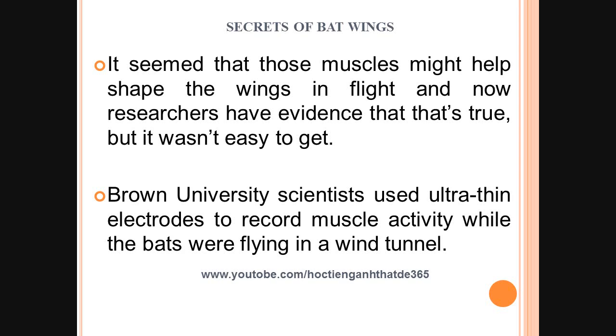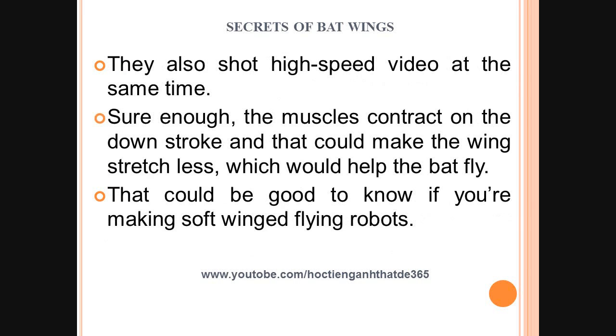Brown University scientists used ultra-thin electrodes to record muscle activity while the bats were flying in a wind tunnel. They also shot high-speed video at the same time. Sure enough, the muscles contract on the downstroke, and that could make the wings stretch less, which would help the bat fly. That could be good to know if you're making soft-winged flying robots.